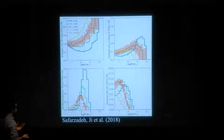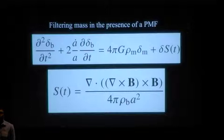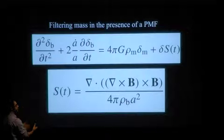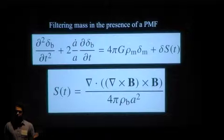So you know that they have collapsed, and all you need to do is write two formulas to say what the magnetic field strength was when they were collapsing. You just write down the baryonic overdensity evolution. There is a Hubble term, then a gravitational term, and then a magnetic field term. The magnetic field term you can write as the curl, the divergence of J cross B, but this term can be decomposed into magnetic tension and magnetic pressure.